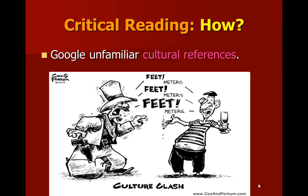So the metric system is used, again, I believe, by every other country in the world except America. We don't want to change for some reason. We're sticking to our feet. And the rest of the world thinks we're crazy and thinks we have a really stupid, outdated way of measuring things. So that's what this is about. If you didn't know that, if you saw this cartoon and had no idea what it meant, you could Google feet versus meters and find out about that.